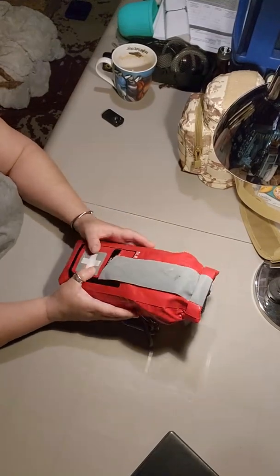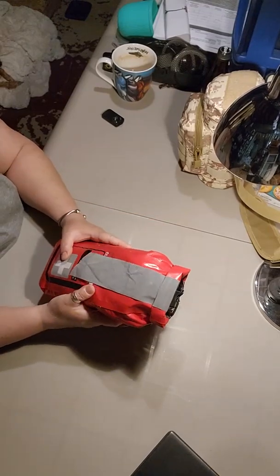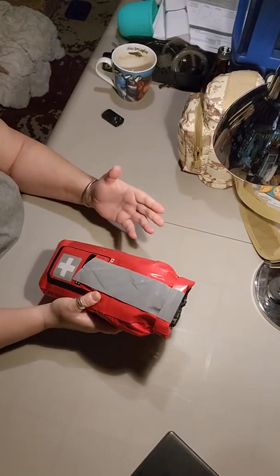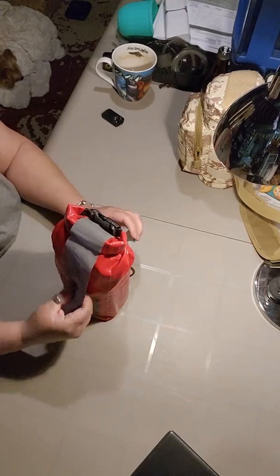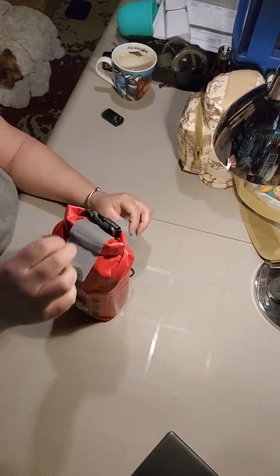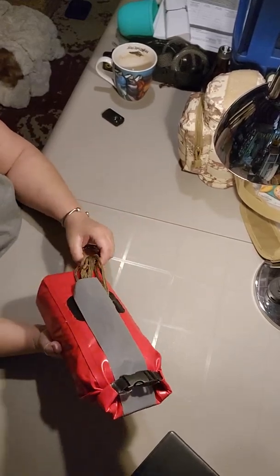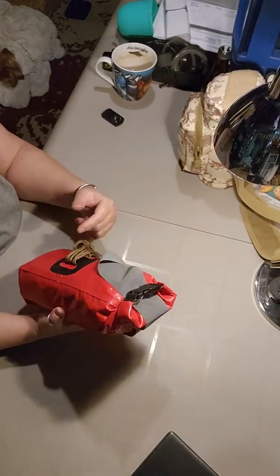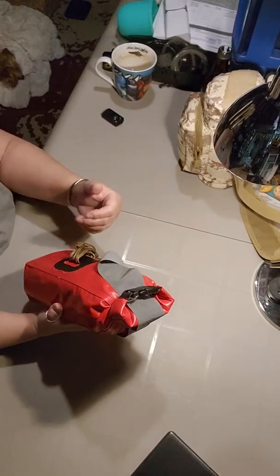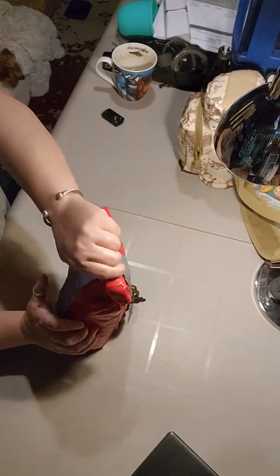So this is my first aid kit that I keep in my base camp kit, and I'll show another kit that I have that's a little bit smaller. I do keep this reflective 3M strip on here that I took off of an old shirt. I keep paracord on the outside with a carabiner. I can turn this into a shoulder sling real quick if need be.